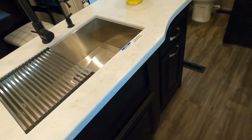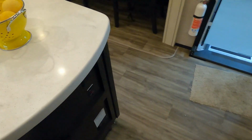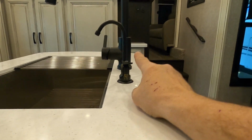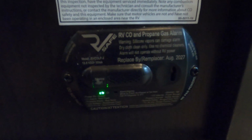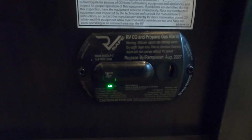Turning around to your island. On the side, one of these ends here, is where you can turn on the freshwater drinking station. That will turn on access to that bottle that's downstairs inside your front storage, and you can get that water from here. Below that's going to be a 12-volt carbon monoxide propane detector. The reason I mention that's 12-volt, always running off your battery. So if you are out boondocking, dry camping somewhere, nothing plugged in charging your battery, and you're going to be gone for the day, use that battery disconnect I showed you up front to keep this from running your battery down while you're gone.